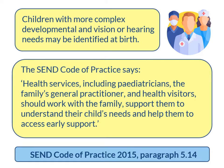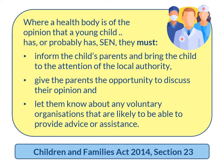The SEN Code of Practice says that health services, including paediatricians, the family's GP and health visitors, should work with the family and support them to understand their child's needs and help them to access early support. The Children and Families Act makes clear that where a health body believes that a young child has or probably has special educational needs, they must inform the child's parents and bring the child to the attention of the local authority. They must give parents the opportunity to discuss their opinion and let parents know about any voluntary organisations that are likely to be able to provide advice or assistance.